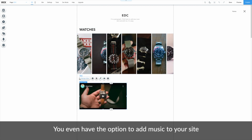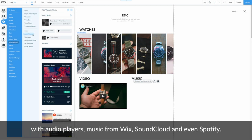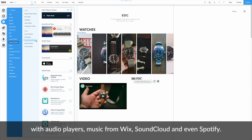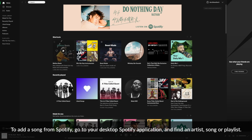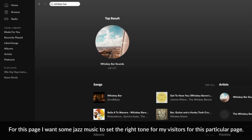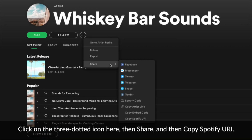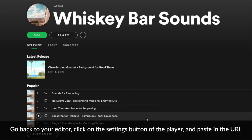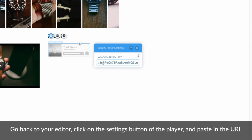You even have the option to add music to your site. With audio players, music from Wix, SoundCloud, and even Spotify. To add a song from Spotify, go to your desktop Spotify application and find an artist, song, or playlist. For this page, I want some jazz music to set the right tone for my visitors for this particular page. Click on the three-dotted icon here, then Share, and then copy Spotify URI. Go back to your editor, click on the Settings button of the player, and paste in the URI.